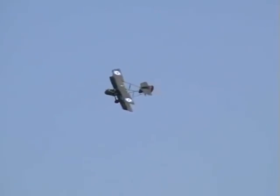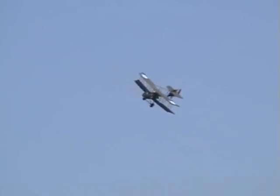Now, flying the markings of this machine portray the aircraft that poor old Major Lano Hawker was shot down in, in service with 24 Squadron in France in November 1916, when this aeroplane really was behind the drag curve.